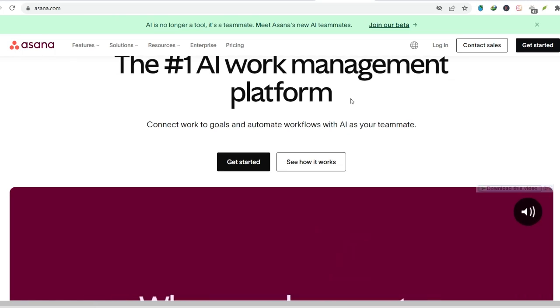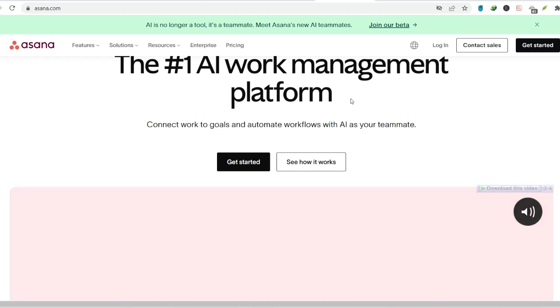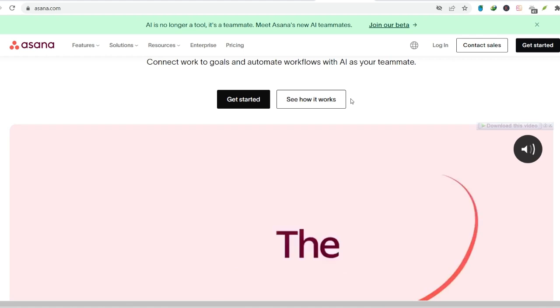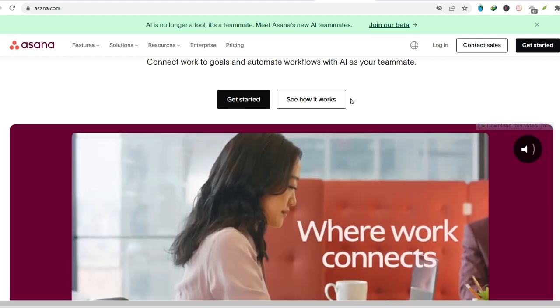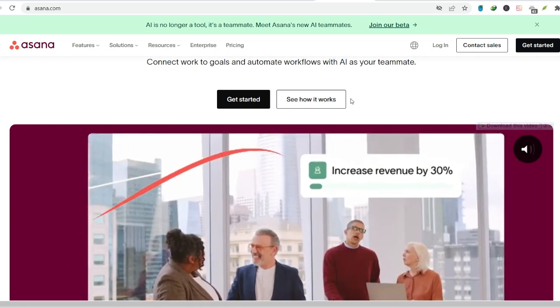Introducing Asana, a project management software designed to be your digital command center. But what exactly does Asana do? Buckle up, because we're diving deep into the world of streamlined workflows, boosted productivity, and finally saying goodbye to to-do list chaos. Imagine a central hub where you can create, assign, and track tasks for yourself and your entire team.